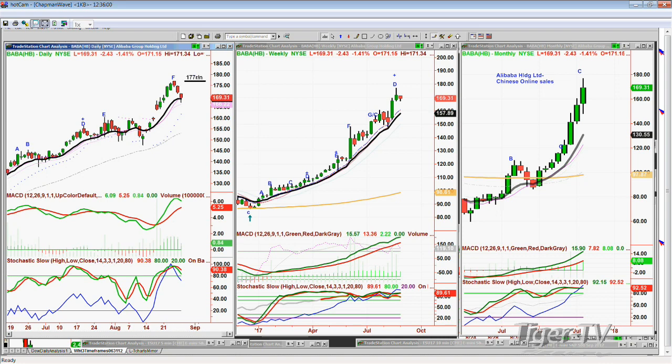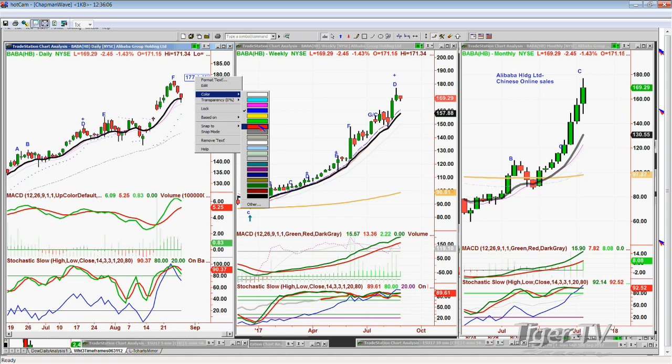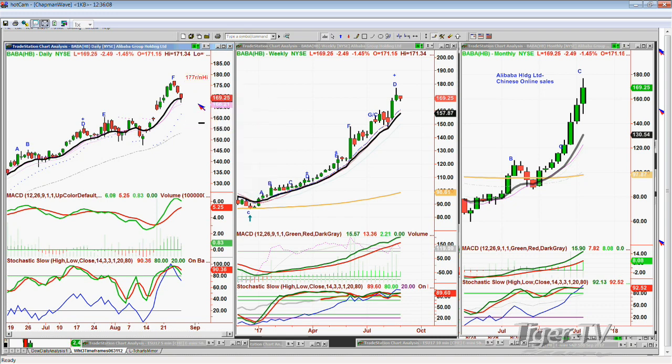RN, round number high. Got to watch out for that. I'm making it red. Any break above 177 is very positive. Otherwise, it's going to be in a sell mode very soon if it tests that gap at the 167 area in the next 2 days. And it's a leg D in the weekly, only a leg C in the monthly, still very positive in the monthly. Yeah, so that was that question there.